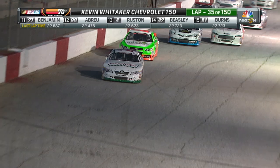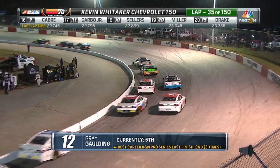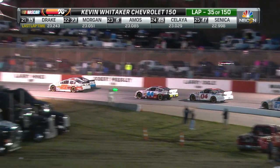Gray Galding leading this group through in the 12 car. 5th spot for him. Remember, he started 11th on the night, so he's one of the few that's been able to really go in past cars. And you talk about that inside line and the outbraking.